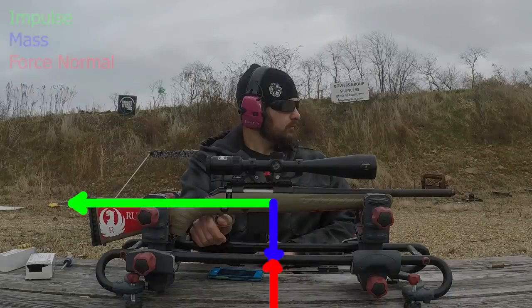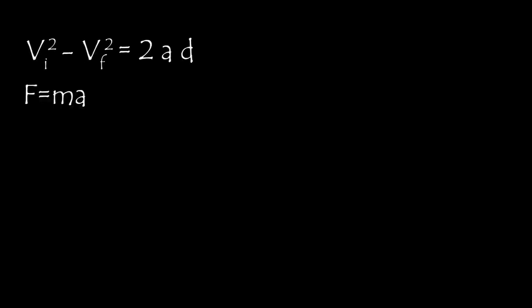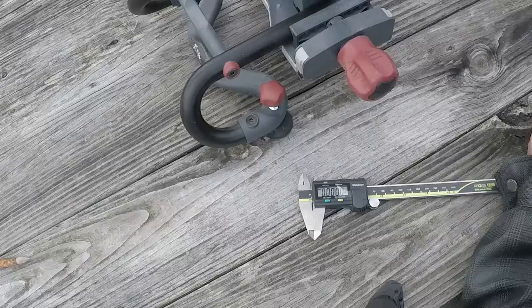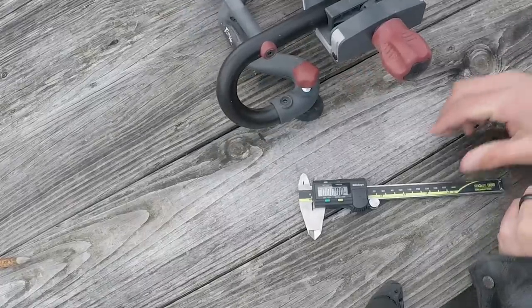Starting with the unsuppressed system at 3 feet per second, we should have no appreciable forces acting on the system except friction from the table. I mean, you guys can do air resistance if you want to, but good luck. Using a few equations from high school physics, we're going to go after the coefficient of friction, which should be between 0.5 and 0.8, looking at some of the charts I found across the internet.